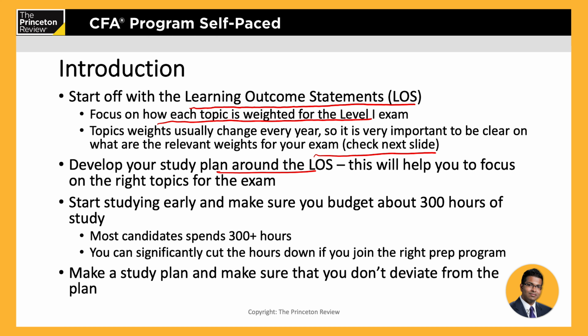Start studying early. Make sure you budget about 300 hours of study. The 2018 CFA candidate survey says that on average, candidates spend about 300 plus hours for each of the 3 levels of the CFA exam. However, you can significantly cut down those hours if you join the right prep program. At Princeton Review, our notes are very condensed. So if you read those, watch the videos and do the drills, you should be able to do this in around 150 to 200 hours.